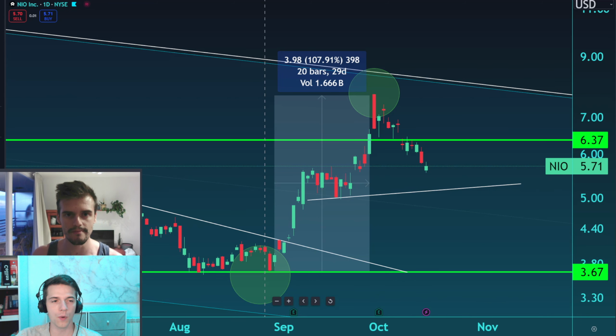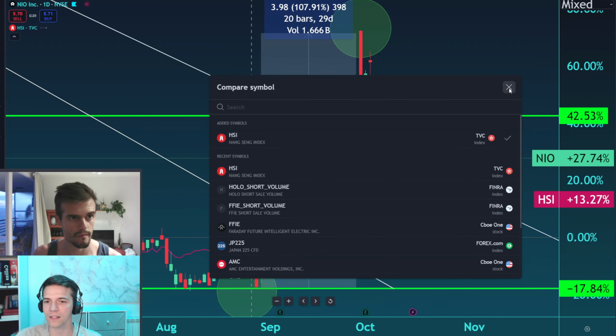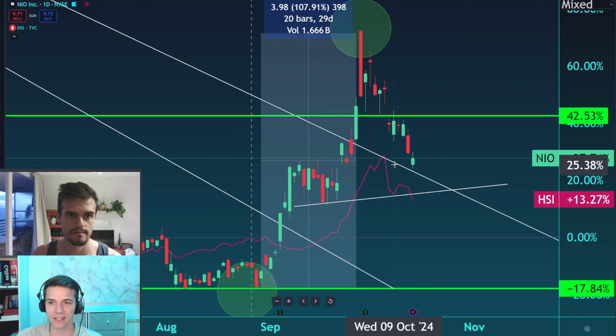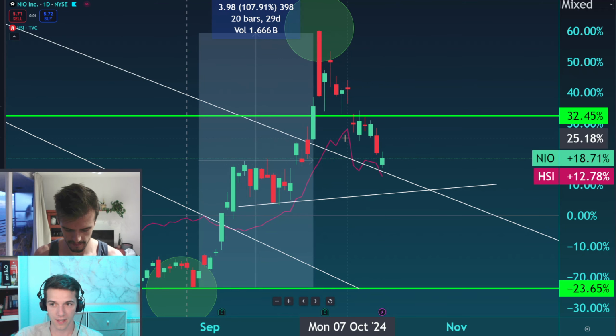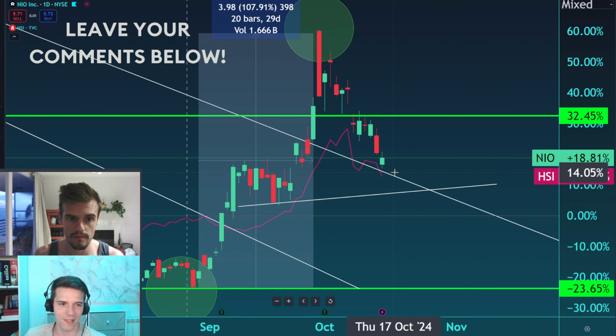Wow, we were talking about that correlation with the Chinese index, and actually, let's take a look at the index again to see if something has changed in that sense. What we can clearly see, and I'm again surprised by this, is that the stock is completely correlated with the Chinese index. Obviously, NIO has more volatility than an index, but if the index goes up, NIO should go up as well, and this is the pattern we've been experiencing over the last 3 months.